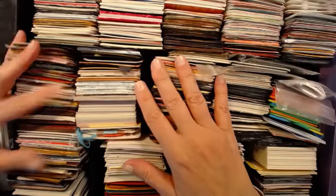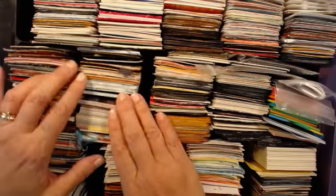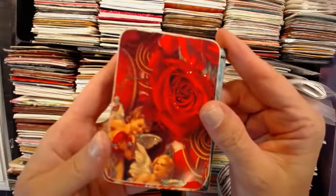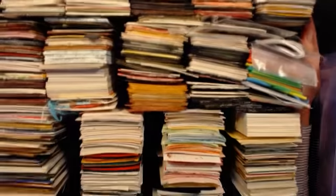Again, I don't really do ATCs anymore, but it's the same principle where we cut up the backgrounds to use to make ATCs. We can make art cards with them. So these are older ones from when I was doing ATCs, and I got tons of those.